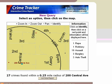Here's another example of a Crimetracker website. This is from KWTV in Oklahoma City, and they call it the Interactive Crime Report for Crimetracker. And it's another way of looking at crime trends by neighborhood. In this particular case, it's rape, robbery, assault, burglary, and auto theft.